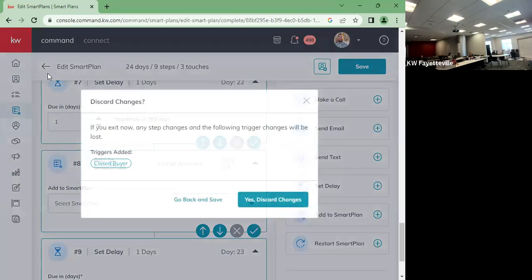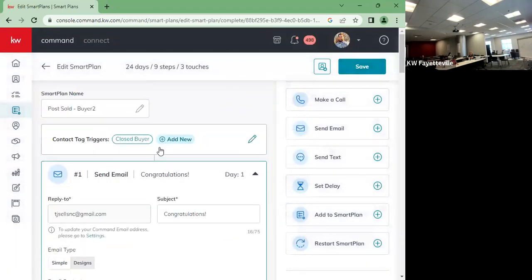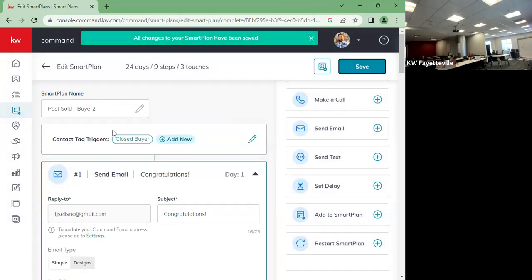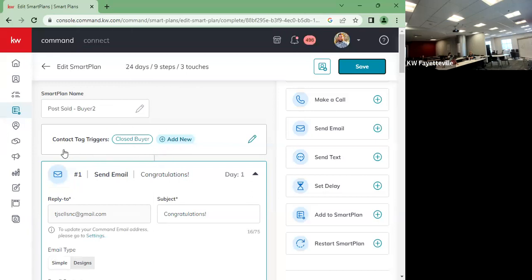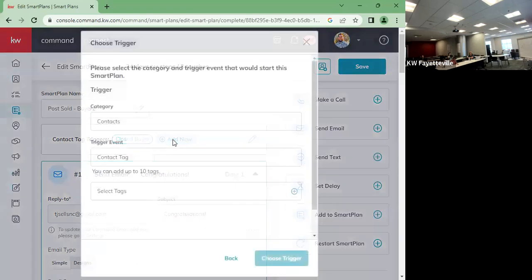So now to answer, triggers. How do you add new triggers? So up here at the very top. First you have to complete your smart plan. So once you're done with everything, you'll come up here and hit save. Whenever you're happy with it, you'll hit save. And then it'll open up the triggers part for you. So you can add a new trigger. So in your case, it's just that pen, and then you can add another trigger. Yep. Or you can click here, add new.